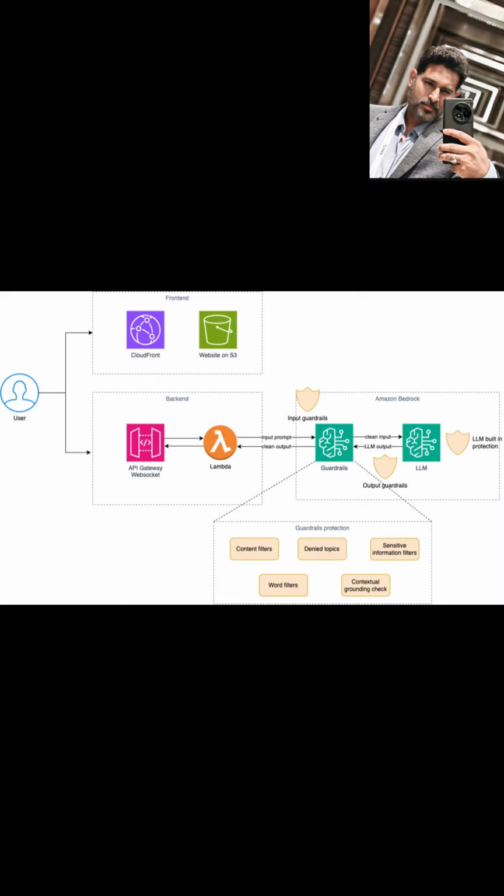So, the whole point of the setup? It's about building trust and keeping things secure. These guardrails in Bedrock give you control over what goes in and what comes out of your AI. It's like having a rulebook for your AI, making sure it behaves itself.